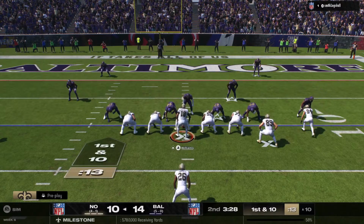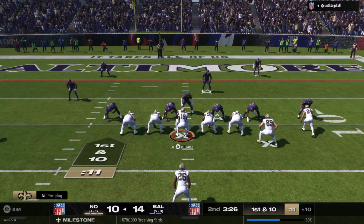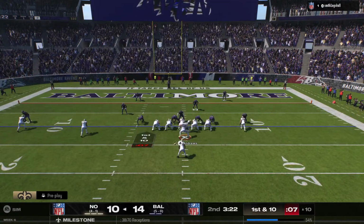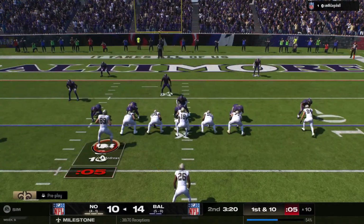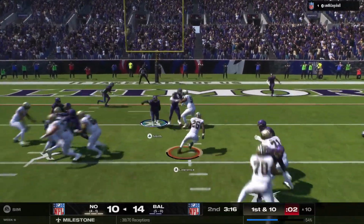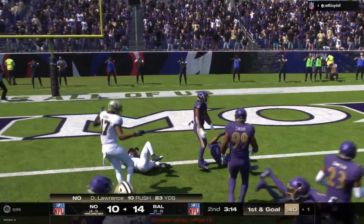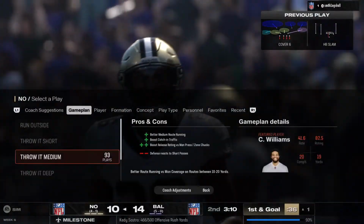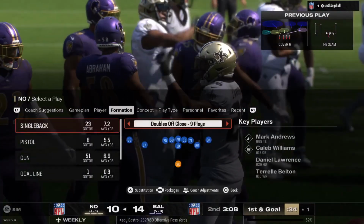So not quite first and goal. It's first and 10. They're pretty close. In motion comes Andrews. Now a give up the middle. And the Saints are going to have a first and goal coming up. They try to finish off this drive with 6 points.